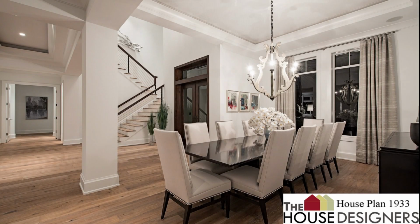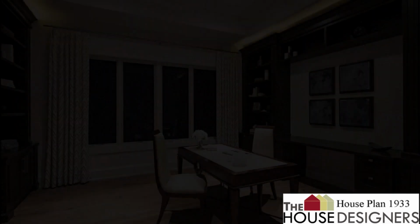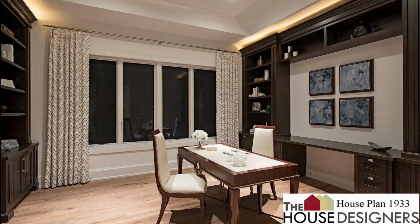The dining room is formal and separated from the kitchen, offers a quiet meal away from any commotion. The study sits between the kitchen and dining room. It will be quiet when you work and empty during dinner and parties.